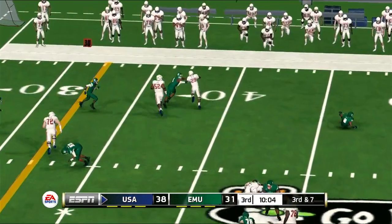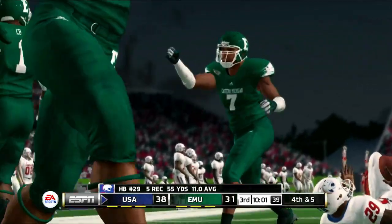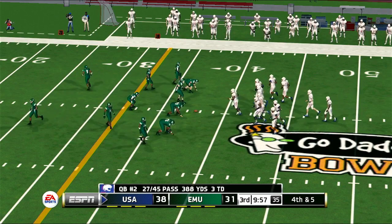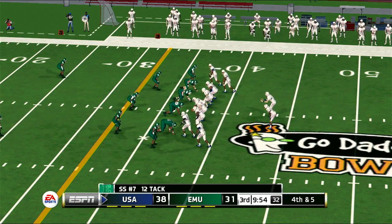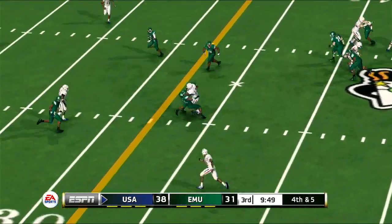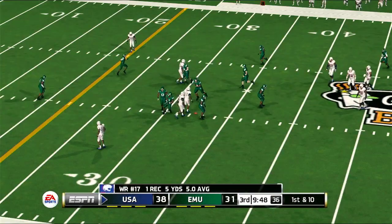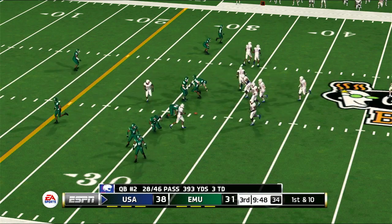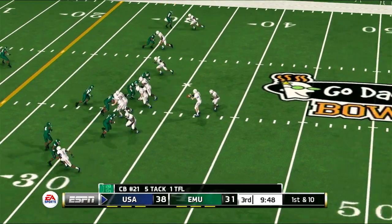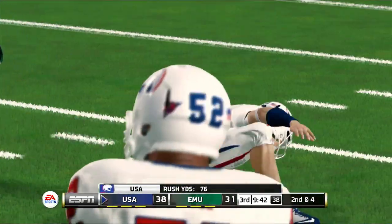Looks to his back, and he's got him again. Excellent open field tackle. The Jaguars running back. He was injured earlier. You see him down there on the sideline, and it looks like he's ready to get back in the game. South Alabama is up 7. The 32-yard line. Got some open field. And he's tackled after positive yardage.